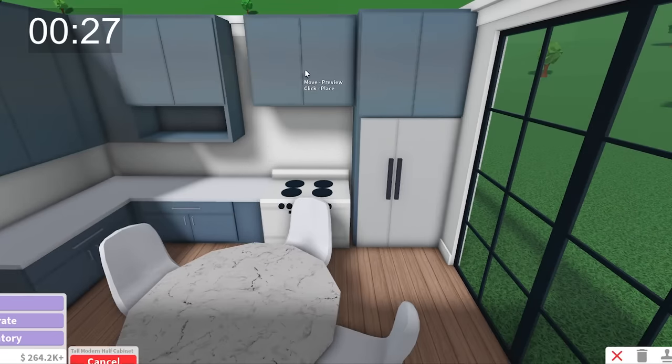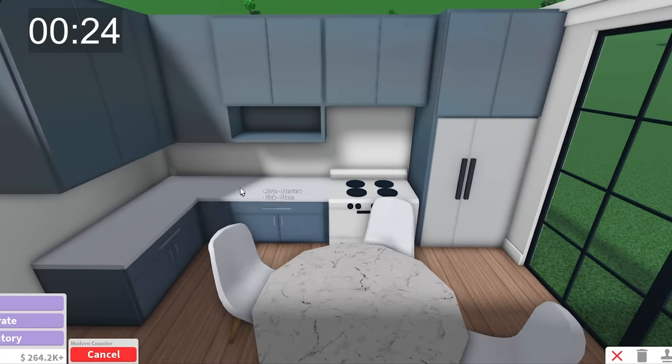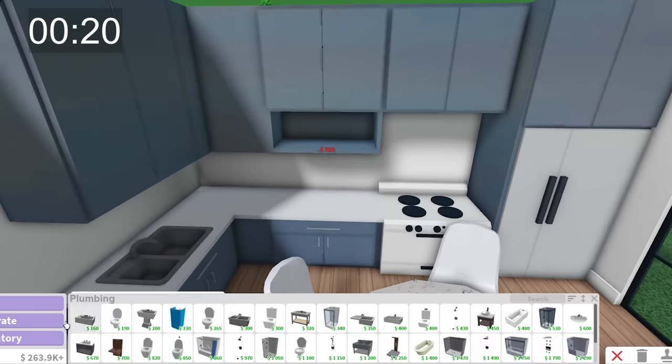Let's go. Put the stove here. I don't know why I'm readjusting everything. I do not need to do this. Oh, no, the sink. Okay, that was a close one. I'm literally gonna move it here. Okay, what else do we need?